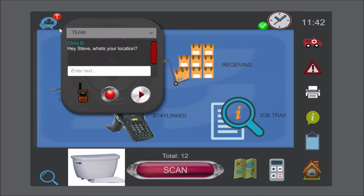The messaging will have the option to text, leave voice message, or use the system like a walkie-talkie. You can speak peer-to-peer or in groups, similar to Microsoft Teams. Hey Steve, what's your location? I'm at V16.